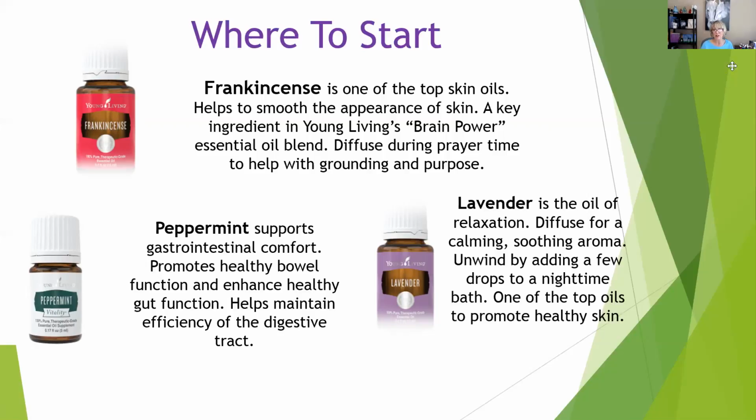Then lavender is a great oil for relaxation. Now we do have a lavender vitality, but diffusing lavender is calming and has a soothing aroma. It's a great oil to diffuse in your bedroom to kind of wind down for a great night's sleep. And it's good to put in a bath at nighttime. It's one of the top oils to promote healthy skin.